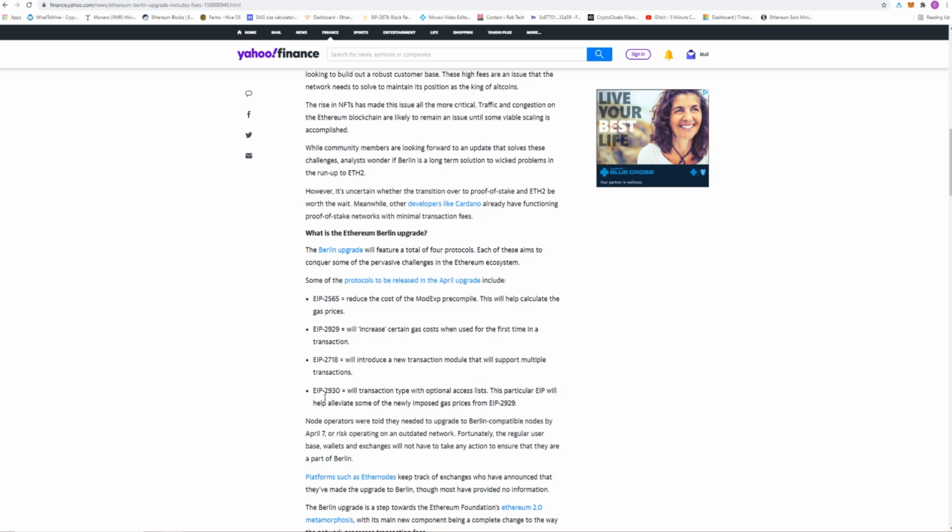Anyway, moving on. EIP 2930 will introduce a transaction type with an optional access list. This particular EIP will alleviate some of the newly imposed gas prices from EIP 2929. So this is kind of to counter this one here. So they put an EIP right here, and then they put in another one that's going to fix the previous EIP. Kind of like what we see going on in their dev call with 1559 that's set in July or so. They said they need an EIP that would help 1559 or the gas fees just go crazy. They actually denied that EIP. I cannot remember the name of it.